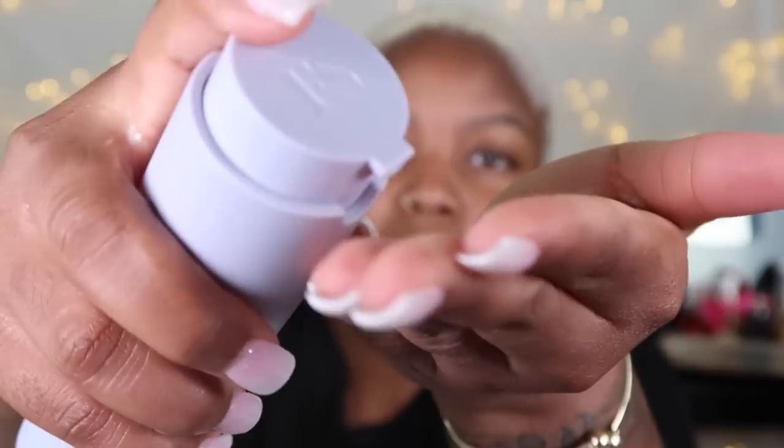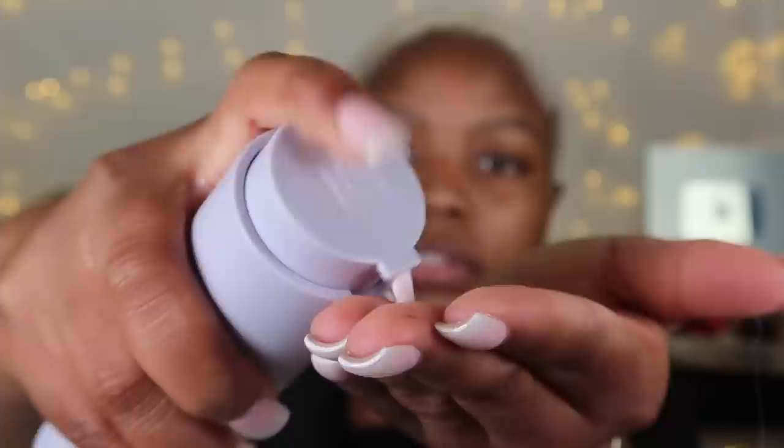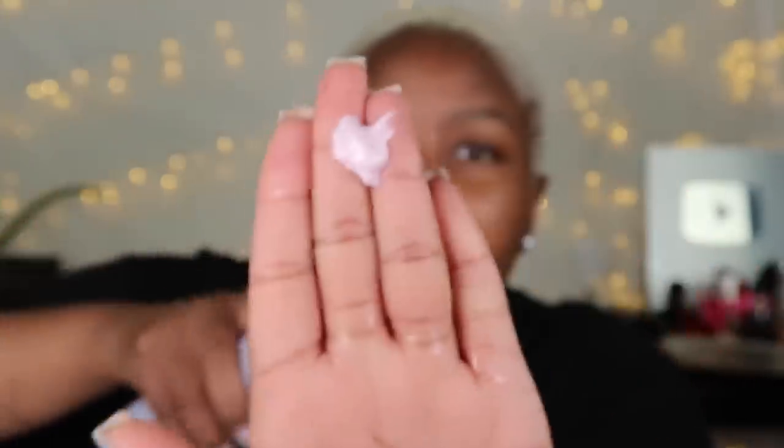So this is the SPF. Okay, and I'm gonna go ahead and add some of that. About that much is what I'm using.